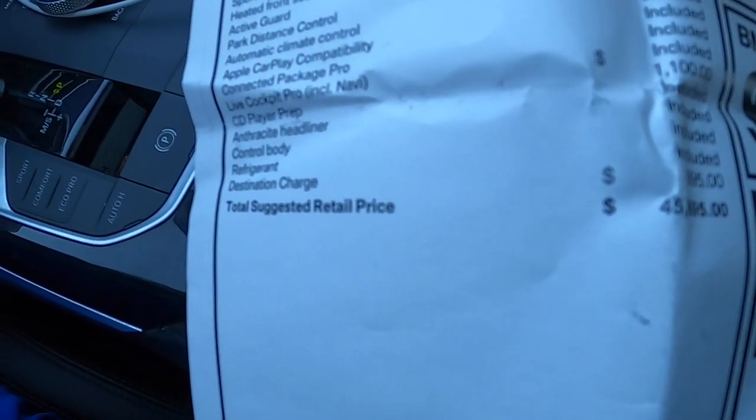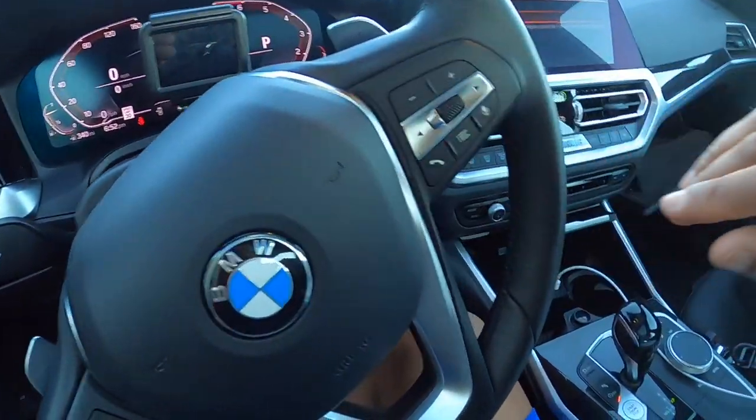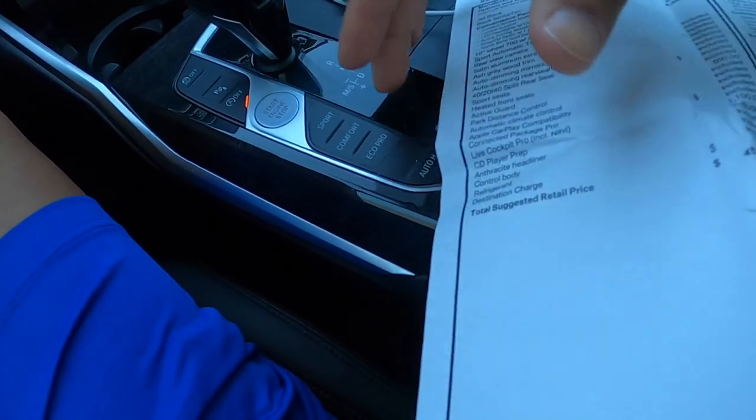And $1,100 for the Live Cockpit, which is what you see here on the screen, this whole display being the screen. And in total, $45,695.